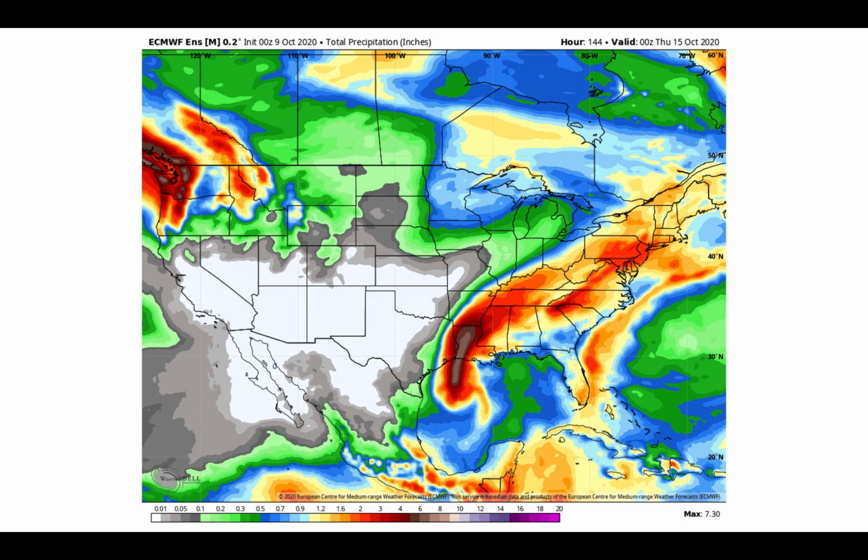Here's your total precipitation forecast between now and next Wednesday from the European Ensemble model. And again, heaviest precipitation accompanies Delta, moving from Louisiana into Kentucky and Tennessee as we head through the weekend. Second heaviest round of precipitation is going to be found across the Pacific Northwest, and then across the Great Lakes, where we tap into a little bit more of the moisture from the frequent storm systems moving through the region. Minnesota and Wisconsin, you've got that chance for a half an inch to an inch.